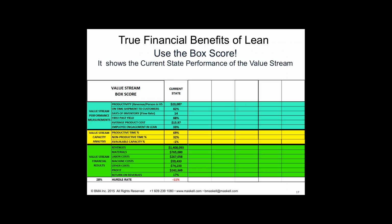Now, some of you are using these or have seen them before, but I'll just explain what a box score is. There are three pieces there. The first piece is the operational performance measurements. So this is for the value stream. We've got 5 or 6 key measurements for the value stream, the operational measurements that tell us the operational performance of the value stream.